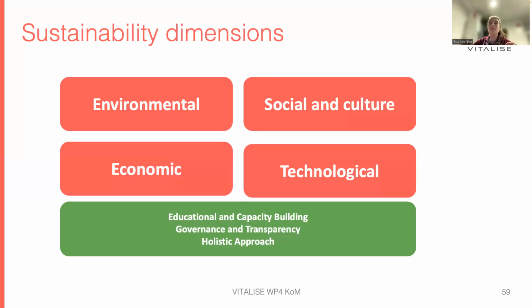Finally, the green box is kind of horizontal sustainability activities that are crucial, that we cannot forget about. That is the educational and capacity building, training and skill development and research and knowledge creation. They are basics to sustain. The governance and transparency, the open innovation and ethical considerations are also crucial to make your innovation into success.